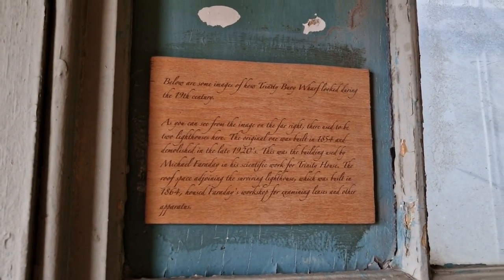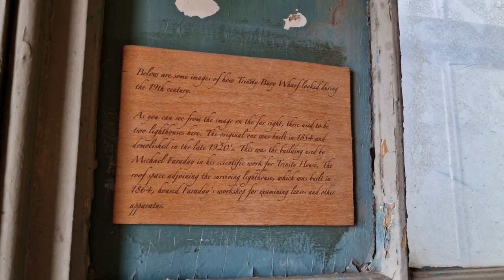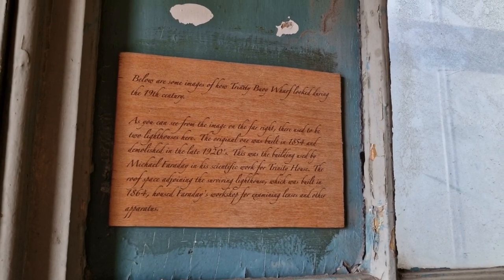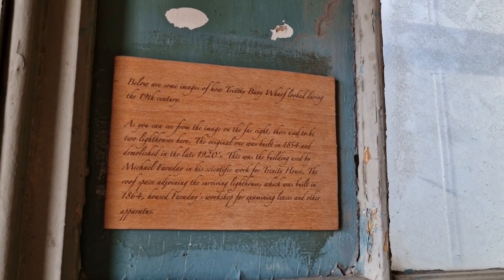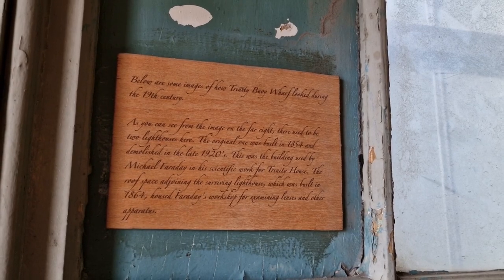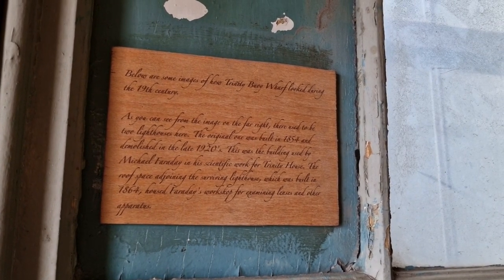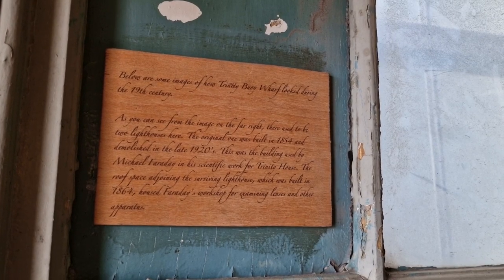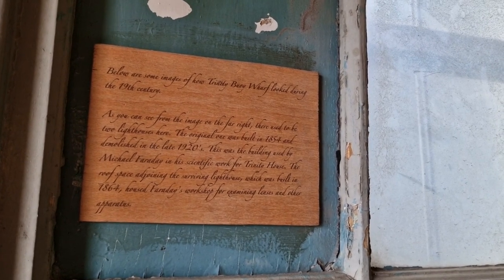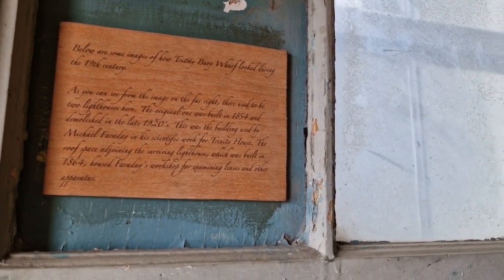Below are some images of how Trinity Buoy Wharf would have looked during the 19th century. As you can see from the image on the far right, there used to be two lighthouses here. The original was built in 1854 and demolished in the late 1920s. This was the building used by Michael Faraday in his scientific work at Trinity House. The roof space adjoining the surviving lighthouse, which was built in 1864, housed Faraday's workshop for examining lenses and other apparatus. As I said, where we've just been.